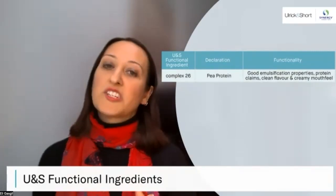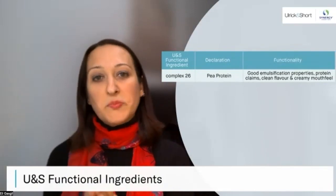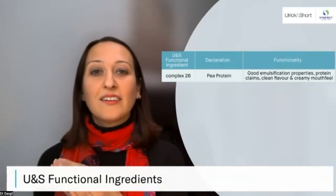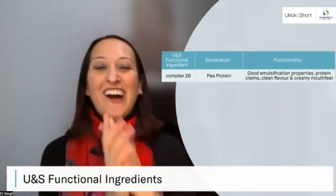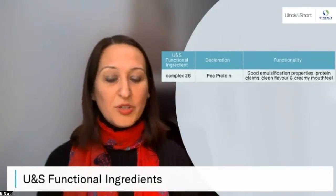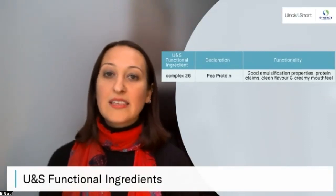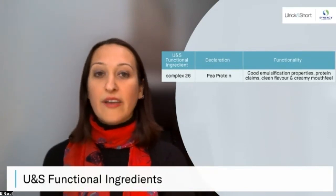The first product range that we're going to look at is our complex range of proteins. And the first product is a product called Complex 26, which is a pea protein. Anyone who's met me before will know that this is my personal favorite product. I think it's amazing, but we'll stick to the facts. It has really good emulsification properties. It can be used for protein claims within plant-based dairy and has a nice clean flavour and very creamy mouthfeel.